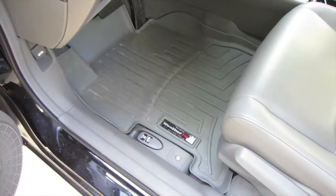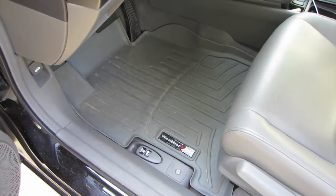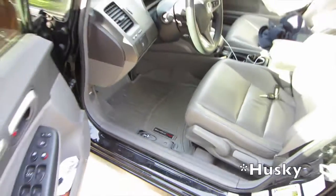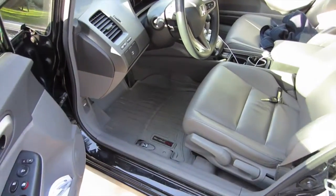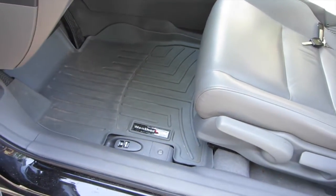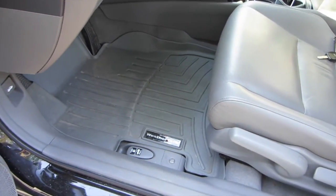So far, you're basically just buying them for the name. I think there's another brand that, gosh, I know what it is, I just can't think of it right now. But there's another brand that will make them like $20 cheaper. But I mean, I'm happy with them. I got them for Christmas.